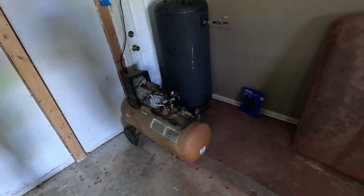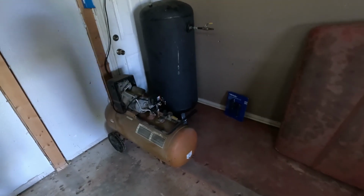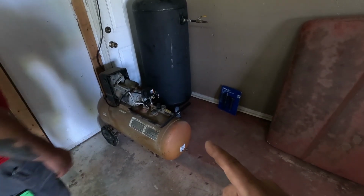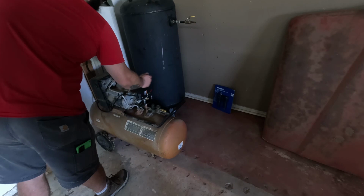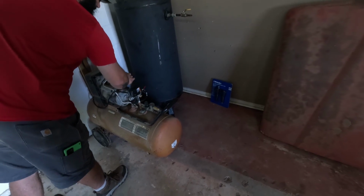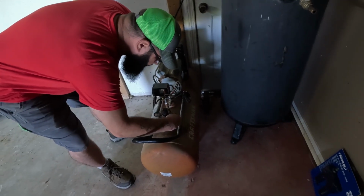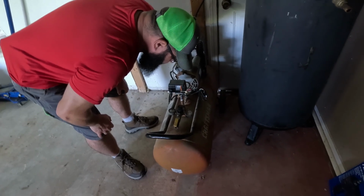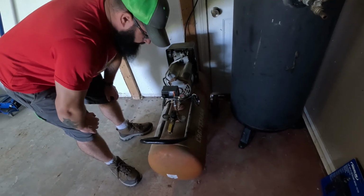All right, guys, we got it together as much as possible. We've got it moved into the little corner that it's going to live in for right now. The big tank is not hooked up. We're working on that. We've got to run to the hardware store, get a few pieces. But let's flip the switch and see if it works. All right, you ready? Yep. Look at it go. Both gauges are moving.